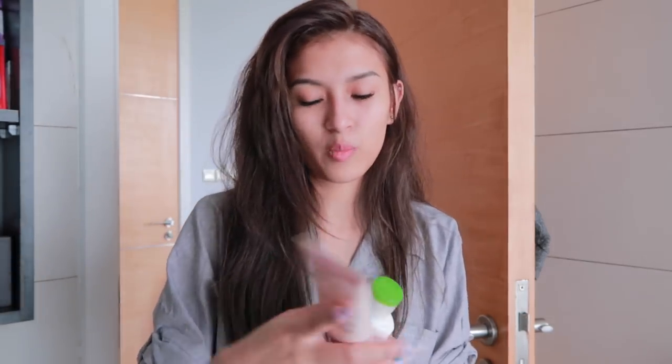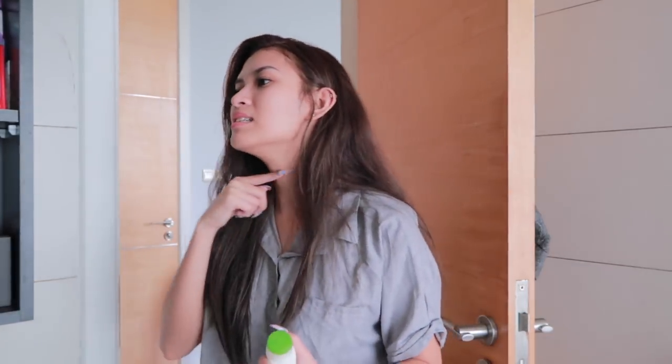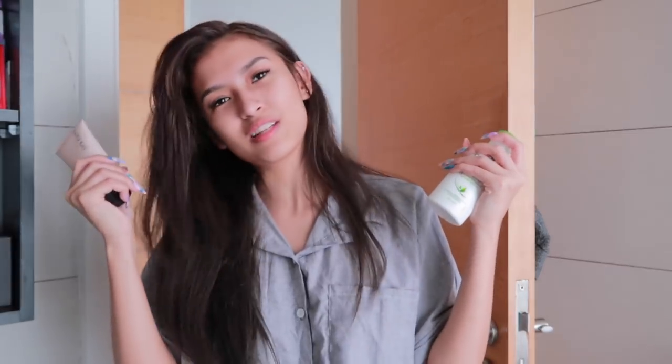I also have the Mary Kay TimeWise Age Fighting Moisturizer. I like to use this on my neck because I have lines on my neck, and it's really annoying, so I use this to smoothen it. One of the few signs that show your aging is your hands and your neck. So you've got to moisturize your neck. Do not neglect the neck. Later your face looks like you're 15 years old, but then your neck is sagging on the floor.